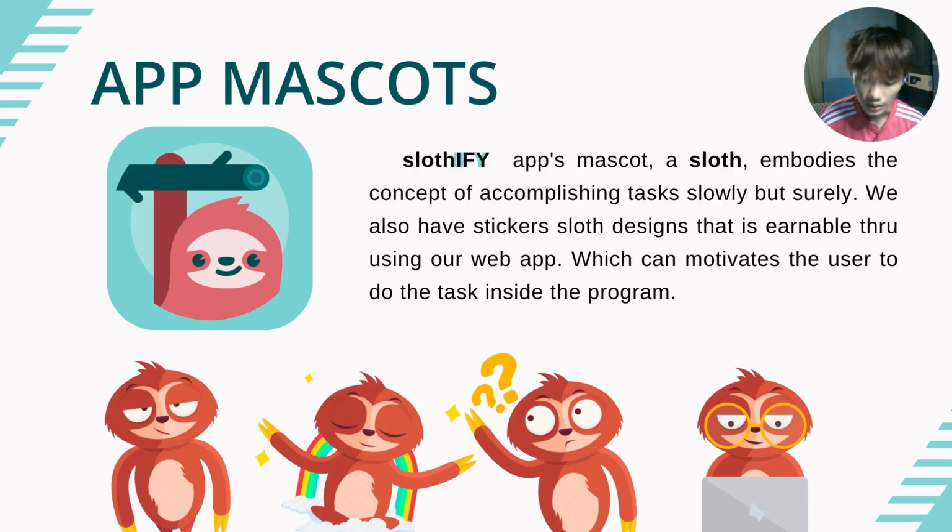When I was making the design of our logo, I used inspiration from the Japanese engineers who often harmonize their creations with nature. Think of the iconic bullet train, shaped to mimic a kingfisher's beak. And we also added new detail designs of a sloth with different emotions, which can be earned by the user doing their tasks. This motivates the users to do more tasks they put inside our program.